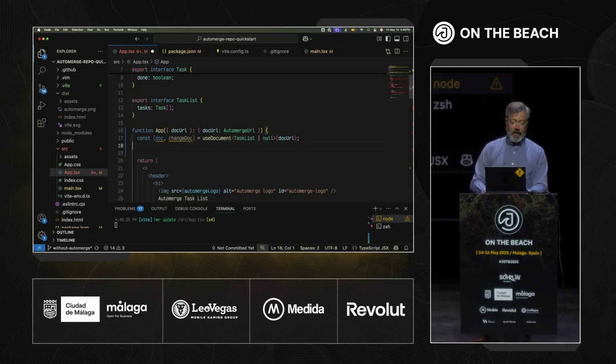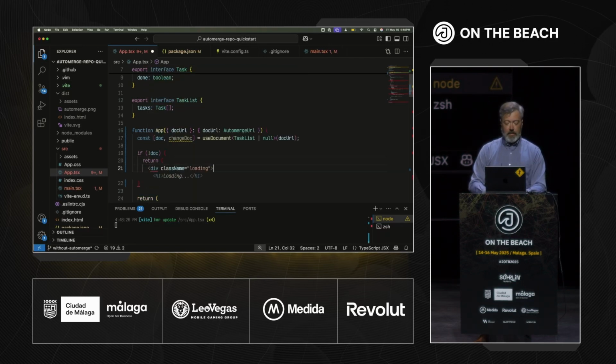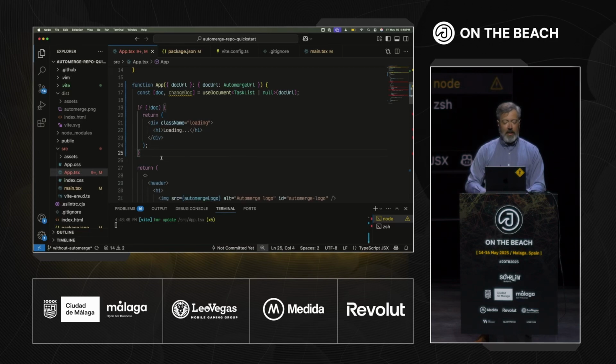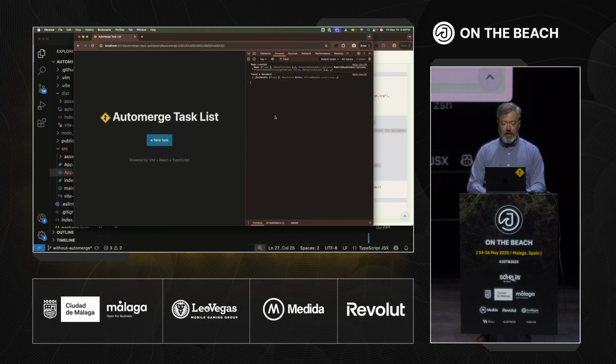So what we're going to say is, if we don't have a document, because it hasn't loaded yet, we're just going to return. Yeah, very verbose. Thank you. No, let's close it off here. Thank you. Yeah, so ambitious. And then what we'll say is, if we have a doc, then we'll say, OK, pull the tasks off it, and now they'll be available. So now, if we refresh, OK, we should be able to actually, let's see if this works.